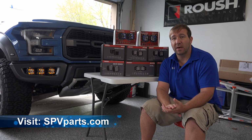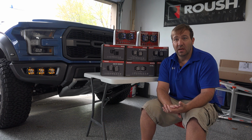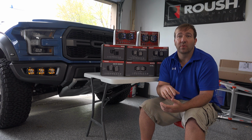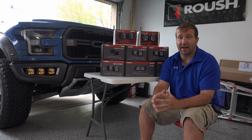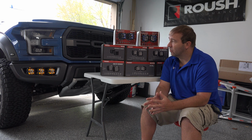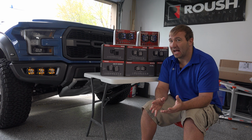Now, like I was saying, they do come in different colors. And the other color that you might want to use on the Raptor, which we actually have installed in this truck, in the rear is red. So the red backlight then would match with your red tail lights and your red marker lights on the back fender flares and so on. So that's an option. The only thing about the Radiance are, they are not the highest output light.